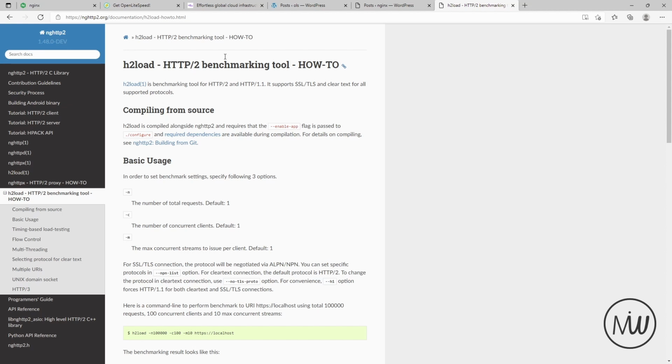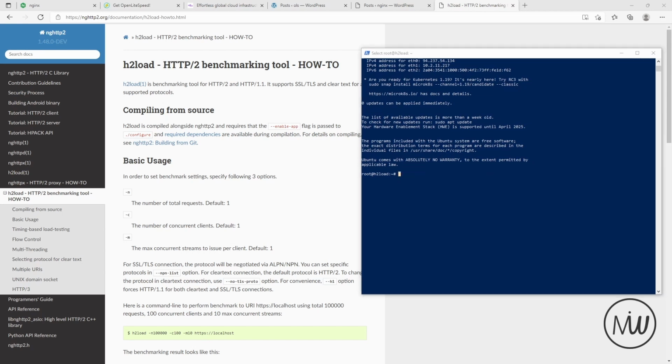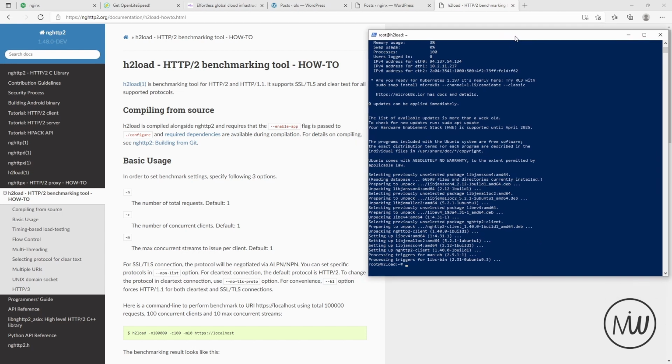And for that, I'm going to log into another server. In fact, I already logged in, and I'm here in my command line, and I'm going to install the client for performing h2load. And for this, I need to paste a command: sudo apt install nghttp2-client. So the client has now been installed, and now we're actually already ready to do our benchmarks. It's that easy to install h2load. If you have a bit of experience with logging in to a server, you can also easily do this yourself.